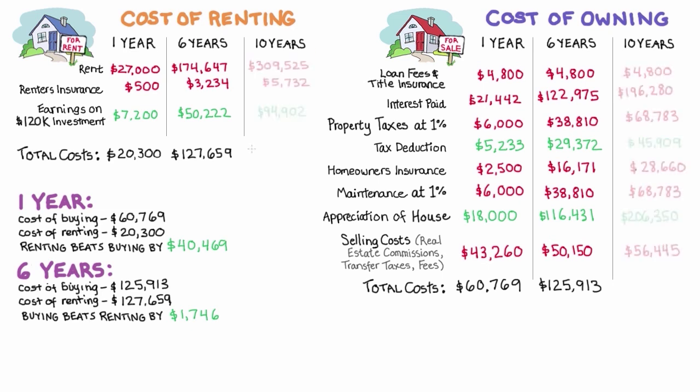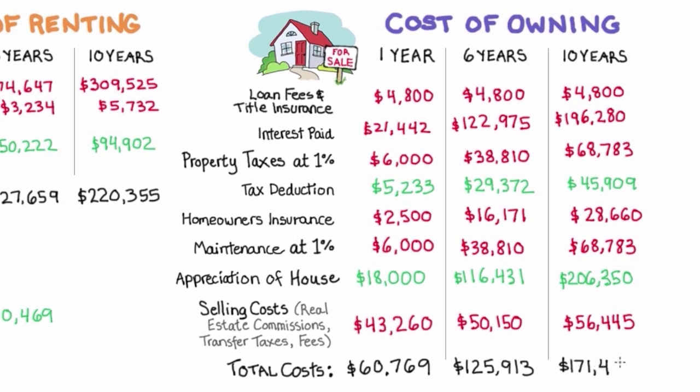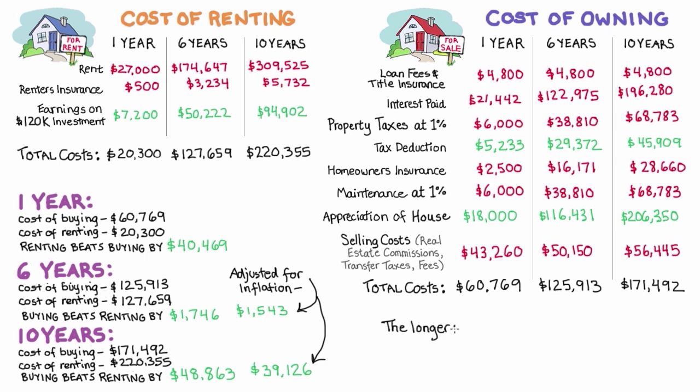What if you were to stay in the house for 10 years? The 10-year cost of renting would be $220,355. The 10-year cost of owning, $171,492. Owning beats renting by $48,863. But these calculations assume that $1 in 10 years is worth the same as $1 today. If we adjust for inflation and put everything in this year's dollars, the 1-year calculations are the same. After 6 years, owning beats renting by $1,543. And after 10 years, owning beats renting by $39,126. Either way, the message is clear. The longer you go without moving, the more attractive buying looks.